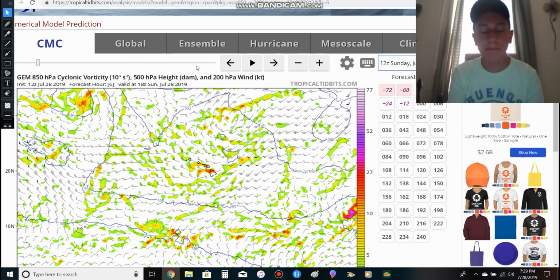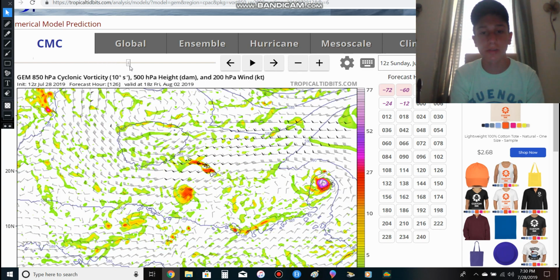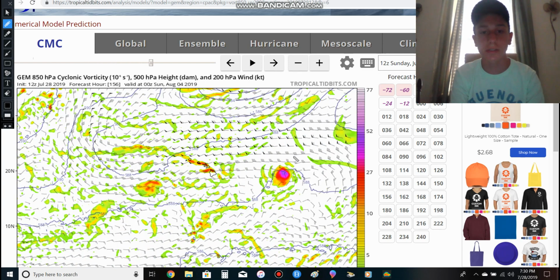Alright, now let's go over the CMC model real quick to show you. It's the same kind of thing. I'm not going to take as long on this map because I knew it took a little bit longer. So here's forecast hour 54. This is Tuesday afternoon. There's Eric, forming our tropical storm, maybe even Hurricane Eric. And then there it goes. Eric starts to weaken, and there comes Flossie.